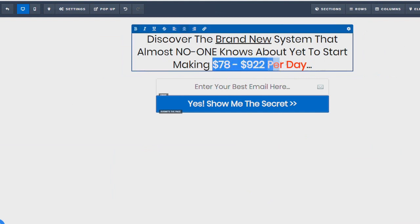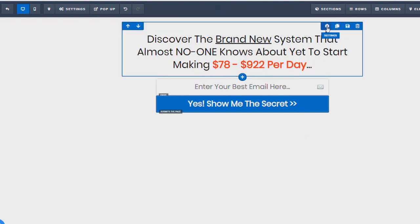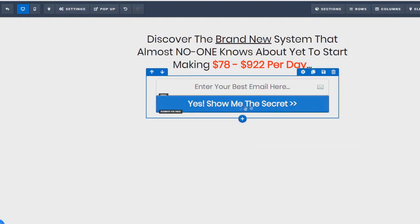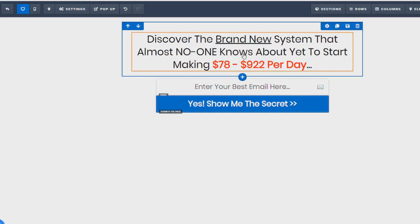And I made this red, which you can do very easily on ClickFunnels. You can edit all this, right? And I just did that. So it's very, very simple. You can just go to the sales page and use what's on there.